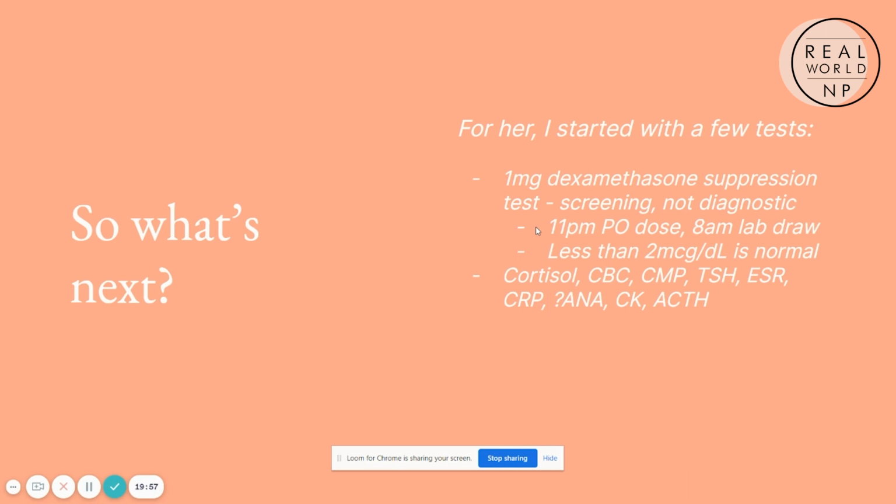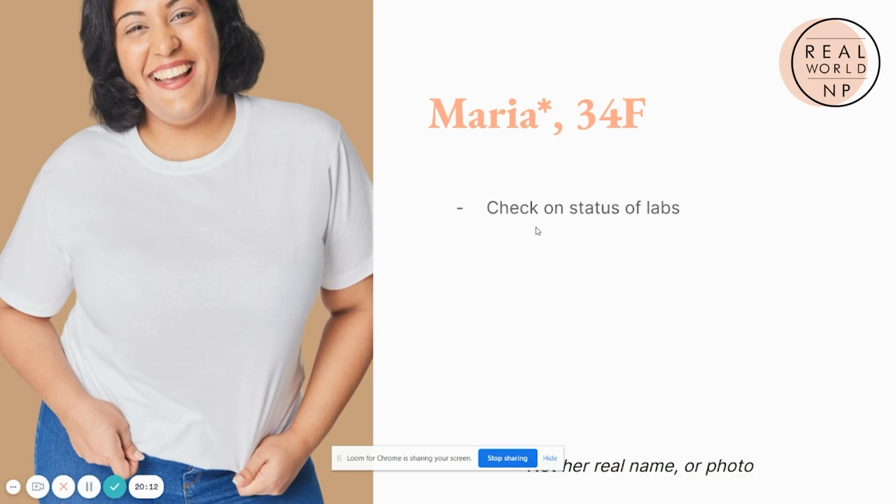But aside from that, those are the labs that I started with. Cortisol, CBC, CMP, TSH, ESR, CRP. I did an ANA, which after looking at the literature, I probably could have skipped to start. And considering a CK and an ACTH as well. So I'm actually still in the middle of this workup for this patient. I'm going to check on the status of her labs, and see where we're at in terms of that first step that I took with some of the labs, and then check the ones that I did not check yet.